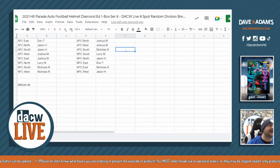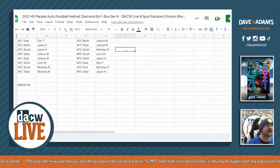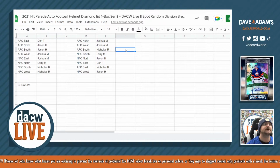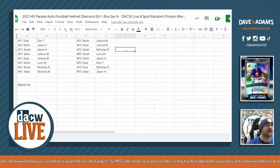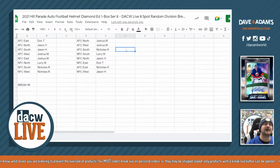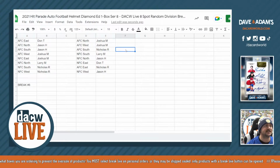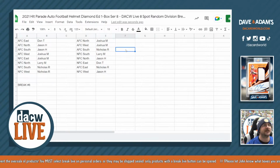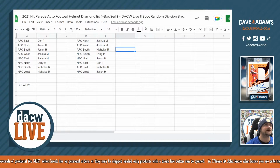Joshua M with the AFC North and AFC West. Nicholas R, AFC South. Larry M, NFC South. Jason H, NFC North, NFC West. Don D, running back with the NFC East now. And Nicholas R, you also got the AFC East. Looking for Josh Allen and the Buffalo Bills. Let's just see what we might get. Shall we? Series 8, break number 6.